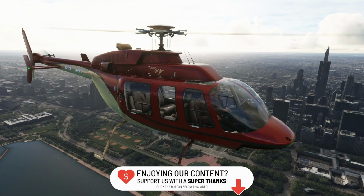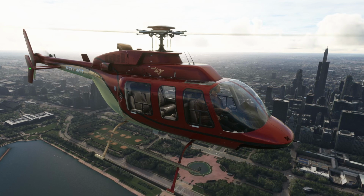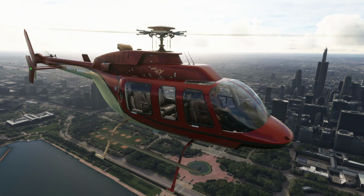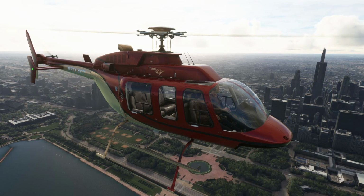A lot of you have been asking me if Microsoft and Asobo have been working on improving helicopters. The answer has always been positive, but I could never say exactly what was going on because I didn't know that myself. I do get some off-the-record info from developers now and then, but this was not the case. But yes, Asobo has been busy, and I have reached out to Microsoft to find out what's going on.